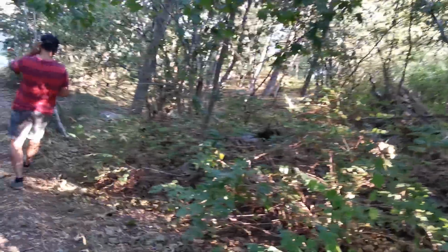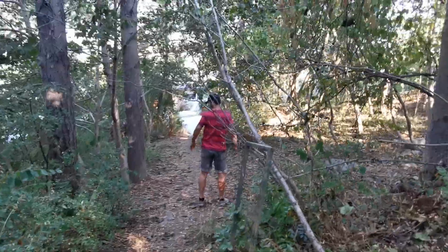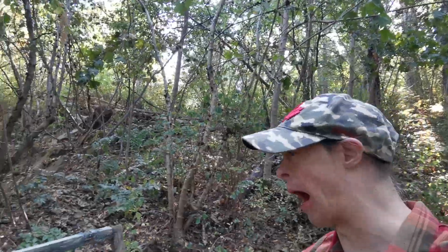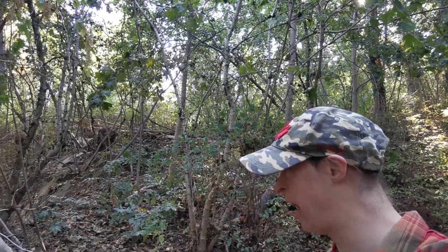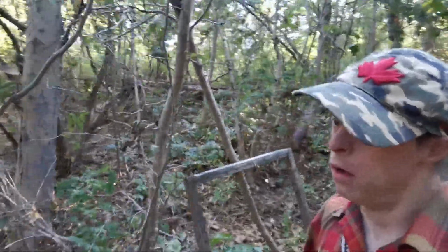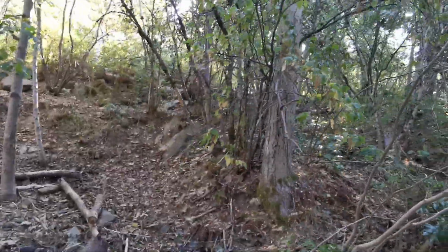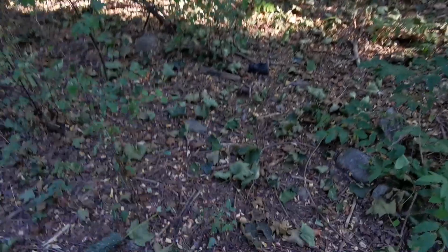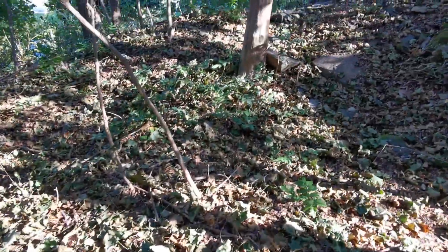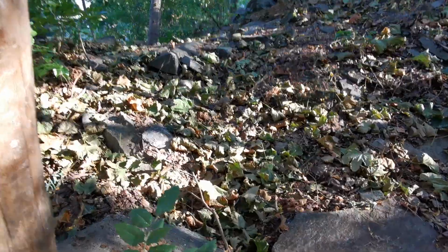We'll walk down here. So this is like a looking back video as well. Anyways, we look back and we see we got this. Nice little framework there. We'll take a walk up here. And we'll see what else we can find.